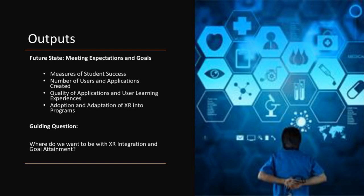So now we start thinking about that future state that we mentioned earlier. So in your initial planning of the first slide where I talked about the current and future state planning, now we start to look at how are we getting students to that future state. And so those are measures of student success. Those could be numbers of users and applications that were created here in the platform. The quality of applications and user learning experiences is another piece of that.